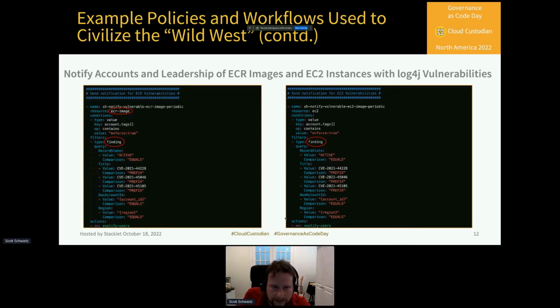Thirdly, and it's not really circled here, but when Log4j, Log4Shell first came about, everybody was in a rush to really understand where those vulnerabilities existed in their environment. By leveraging the Cloud Custodian YAML DSL, which is both simple and highly effective, we were able to create these policies. As you see, there's not really much to them, but we were able to create those really fast and execute those within no time and get a complete picture of the instances that we had, as well as the ECR images that contain those vulnerabilities.